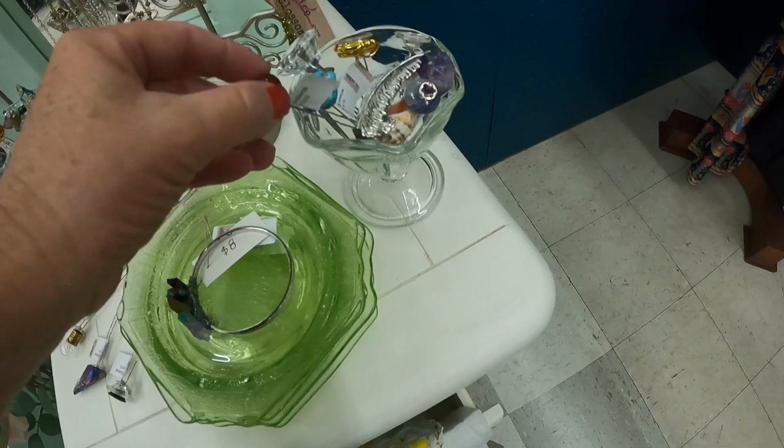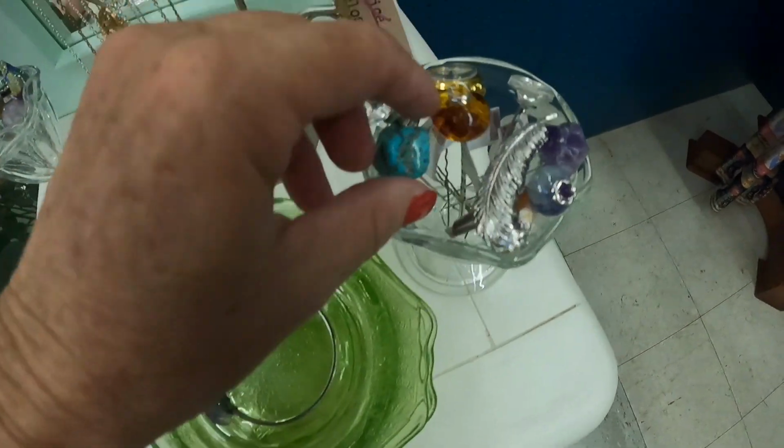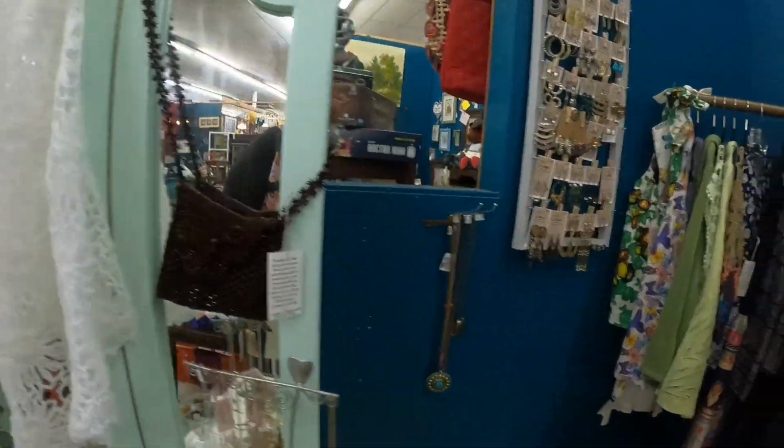So now I wasn't sure what these are. I'm thinking maybe hat pins, but displayed really cute, like how she had them in that little crystal container. There I am, hello.